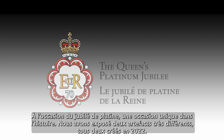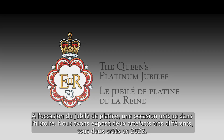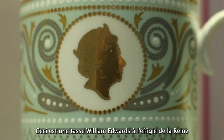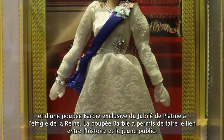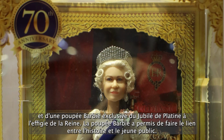For the once-in-a-history occasion of the Platinum Jubilee, we have displayed two very different artifacts, both created in 2022. These are a William Edwards mug with the Queen's face and an exclusive Platinum Jubilee Barbie doll depicting the Queen's likeness. The Barbie doll has been impactful in linking the history to younger audiences.